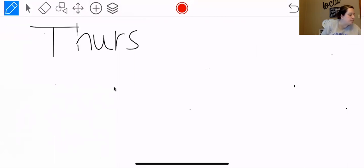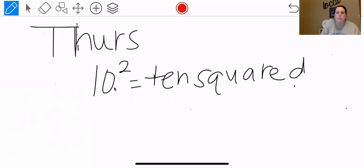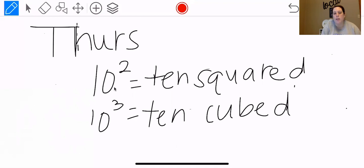So remember, when you're doing a power of 10, let me tell you something I didn't tell you yesterday. 10 to the second power, we say that as 10 squared. Anything with the second power you say is squared. If we have 10 to the third power, we say that is 10 cubed. Those are just some vocabulary words you need. 10 squared, 10 cubed. And then after that is 10 to the fourth, 10 to the fifth, and so on with the powers.